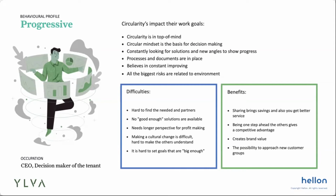The benefit this type of service would offer to this type of customer is that the sharing of this burden could bring savings for the company and also enable them to give better service to their own clients. It also allows them to take one step ahead and gain a competitive advantage for their company, to create brand value, and also a possibility to approach new customer groups.